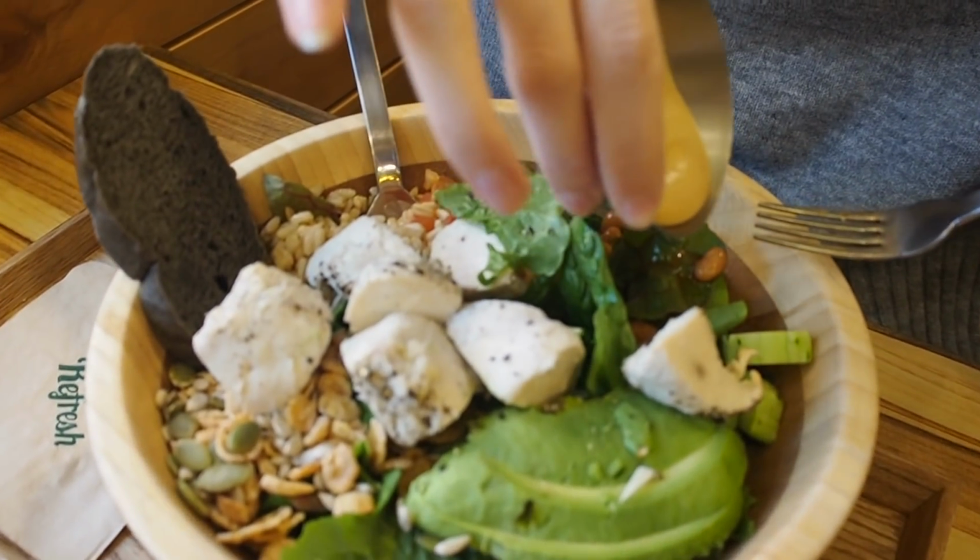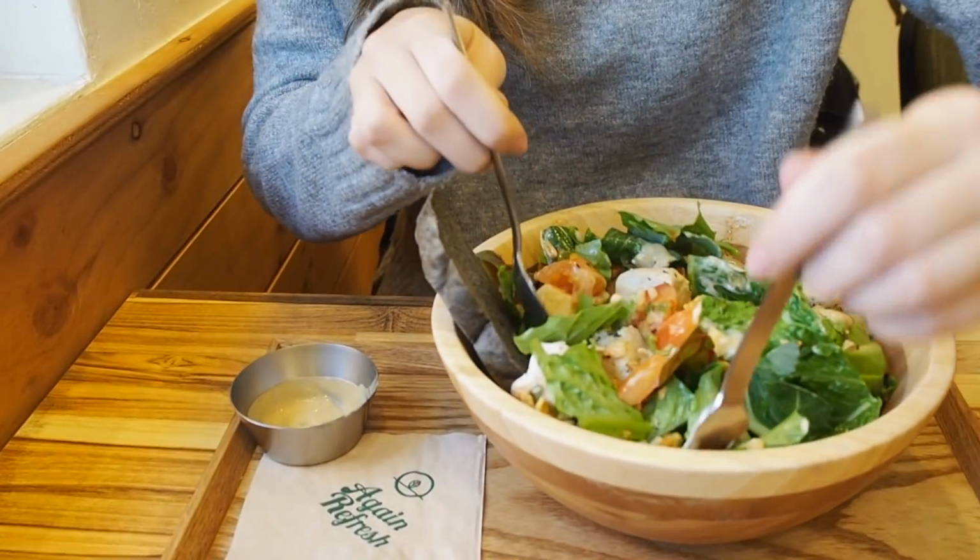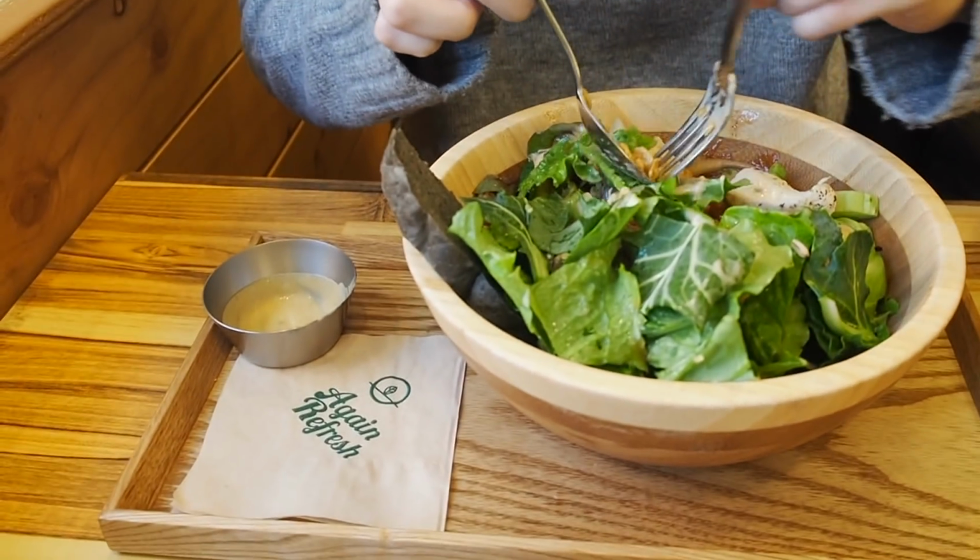It tastes like tinned baked beans, I'm not gonna lie. So this is an interesting salad. Again, it's like Korea's take on a salad because there's corn in it and there's tinned baked beans. Which, I'm sure it's gonna be good, but I'm not... corn, mine has cereal in it.